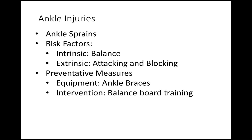One is an intervention type prevention, and this is actually through balance board training. So this research came out in about 2007, I believe, and it came out of Holland. And what they found was that doing a balance board training program of 6 to 8 weeks was just as effective at reducing ankle sprains as wearing ankle braces. So a balance board training program of some sort can be just as good as wearing ankle braces at trying to reduce ankle sprains.